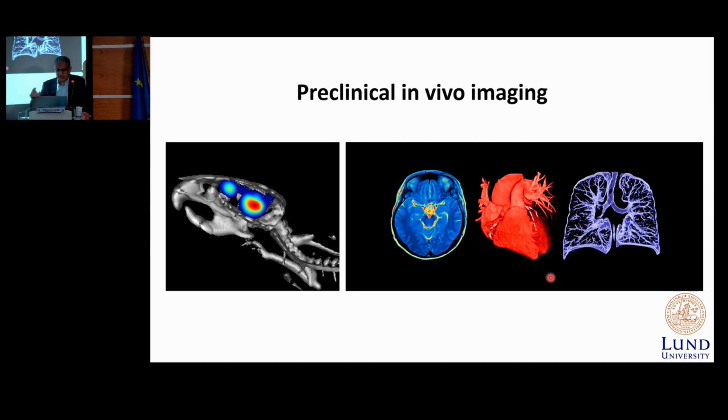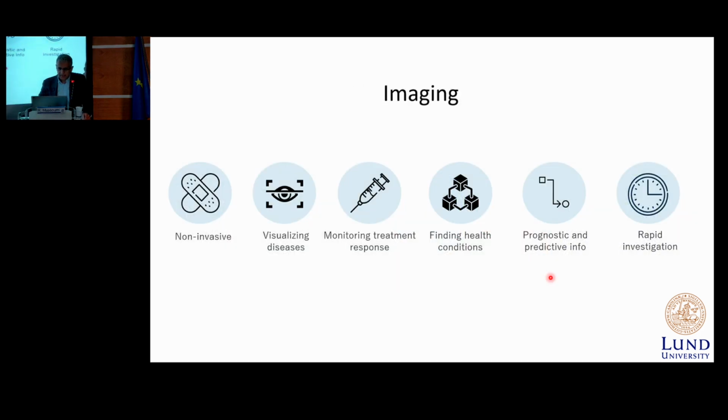Okay, so let's move on to the last part of this talk, which is about preclinical in vivo imaging. Just very shortly about imaging, why it is important. There are many different benefits of imaging, and here I have highlighted a few of those. It's non-invasive; you don't need to do any surgery when you are doing the imaging. You can visualize the disease. You can monitor the treatment response. You can find the health condition. You can use it for prognostic and predictive info. And this is a rapid investigation.